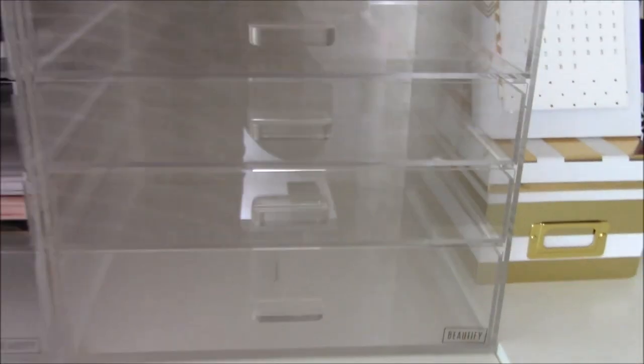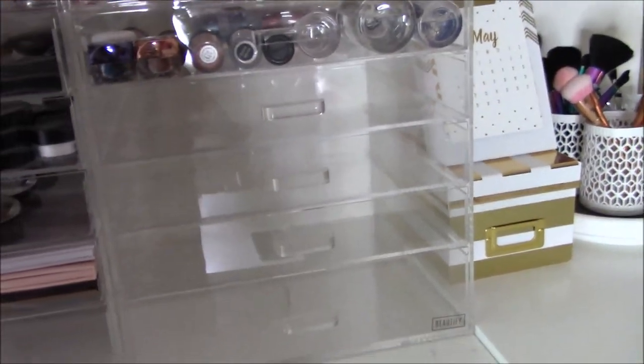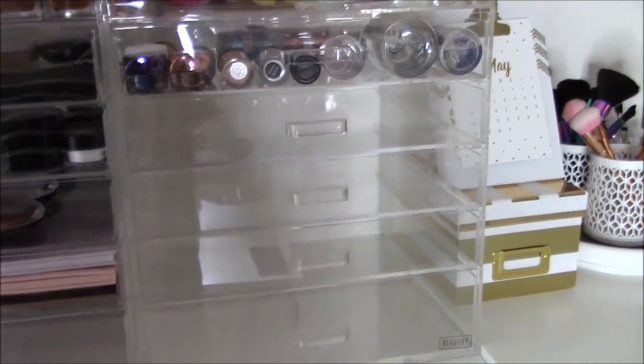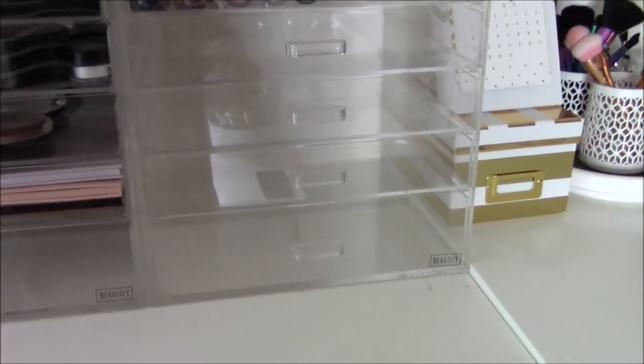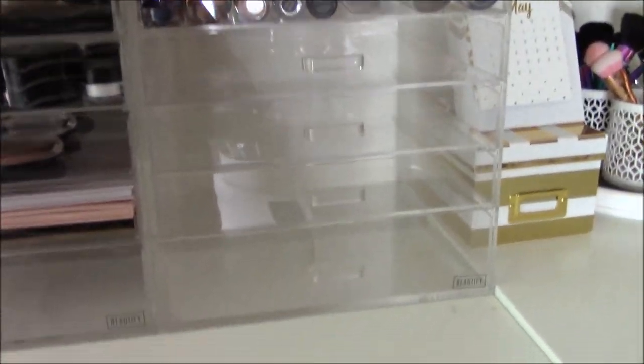And here's empty. On this side, it's kind of empty. Again, I like to have more storage than I need. That way, I can just collect and have things and not worry about where I'm going to put them. I need everything to have a place. So you'll see a few empty drawers, and that's okay. Right here, in this one, I just keep some loose things that didn't fit anywhere else.